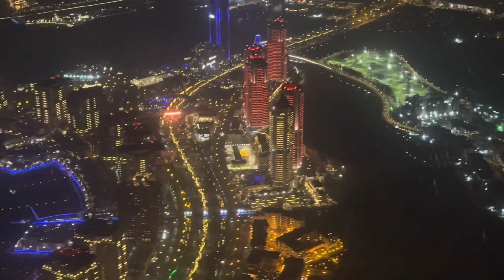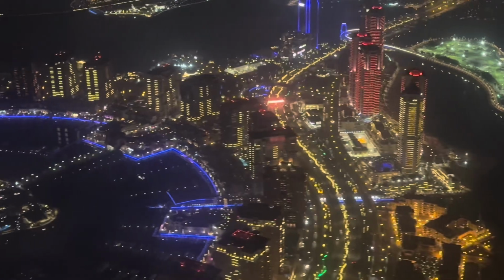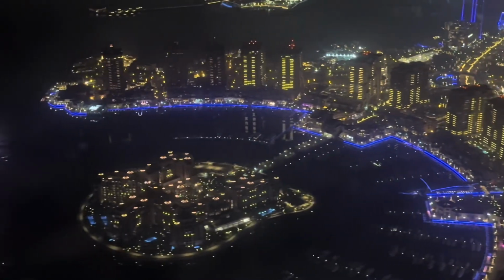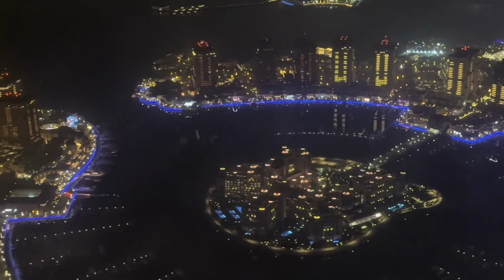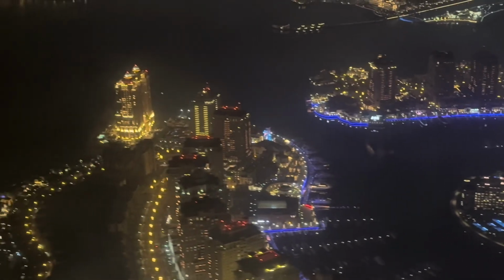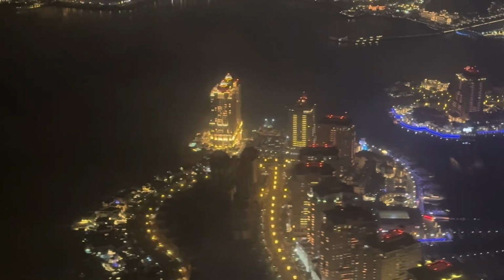And next, the Pearl is coming into view with its illuminated marinas. There's really no shortage of incredible architecture here in Doha. So my flight from Abu Dhabi to Doha is almost complete. The flight time on this leg is really only about 40 to 45 minutes, depending on the direction of traffic.